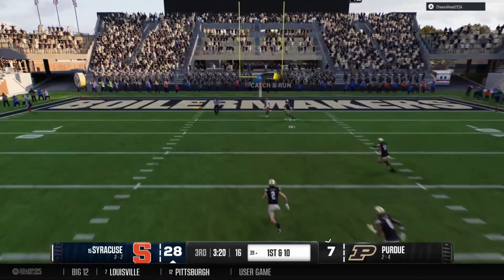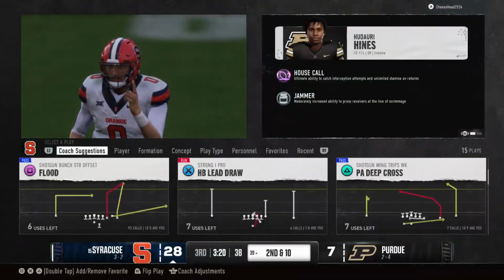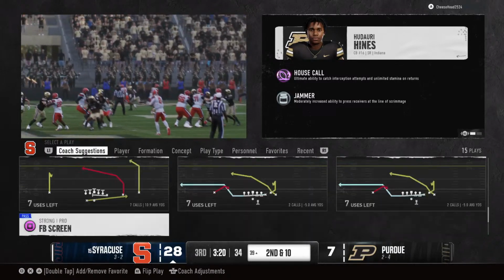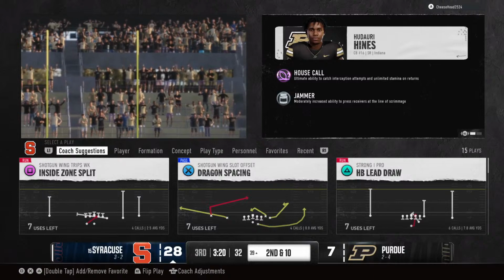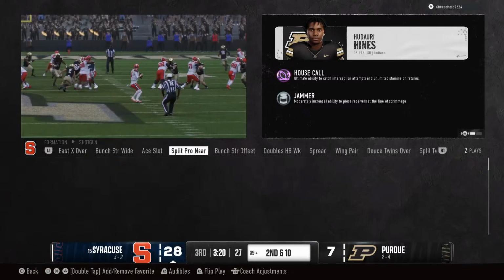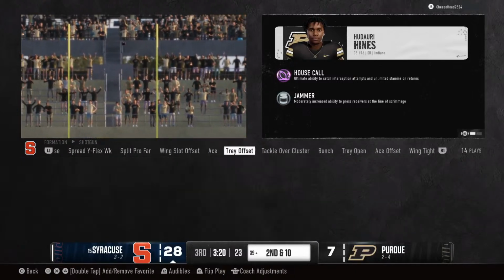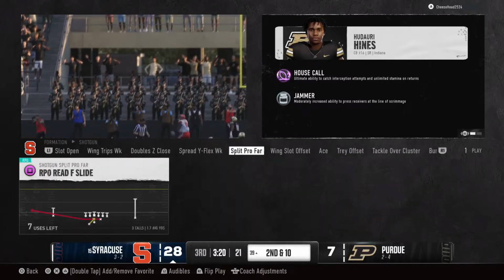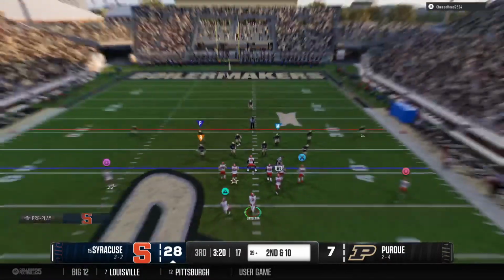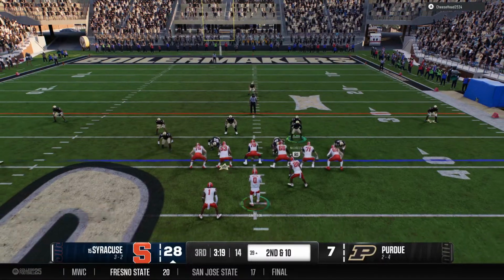Throws toward the end zone. And they dialed up a shot play, but they couldn't hook up. Good awareness by the defense. In this situation on the field, you know there's coordinators that like to try to take shots deep down the field and catch you napping. The defense was ready for that one. Let's see which way they go after the incompletion. 2nd and 10 from the 39.